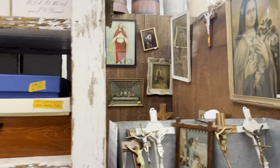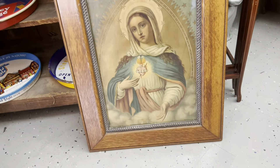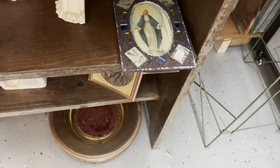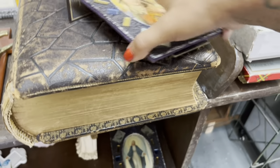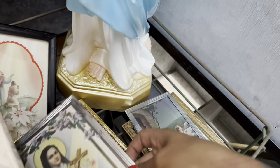Lots of religious items. There's some great religious items. I'm gonna go in there and take a better look. Oh, that print is amazing. Oh, it's so pretty. What is this? Oh my gosh, I love these. Now, if I was out in the wild, I would buy both of these for sure. And I'd probably keep one, to be honest. I'd probably keep this one. It's a little religious art. I have a collection of stuff like this in my room.